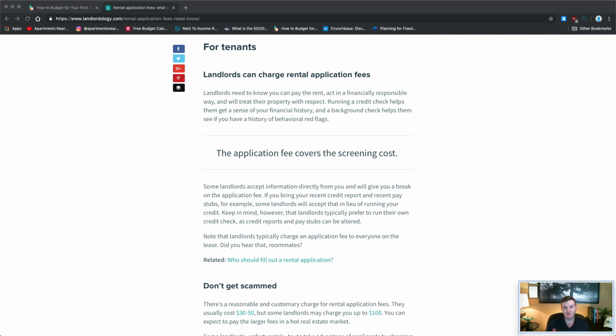Application fee regulations vary by state. For example, some will limit how much they can charge. Others will limit the fee to the out-of-pocket cost to the landlord. Before you submit an application, I 100% recommend researching your state laws on the matter.